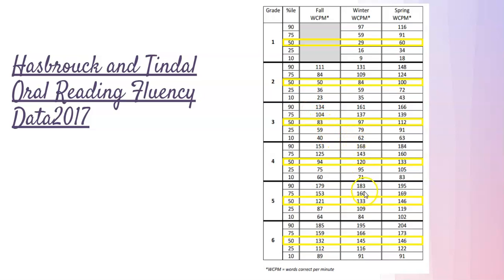Now, if you'll notice on down here, this chart goes through 6th grade. There are some charts that go through 8th grade. This one happens to stop at 6th grade, but if you'll notice the expectation for 5th grade, the average student should be reading 146 words correct per minute, and so should the average 6th grader by the end of the school year.